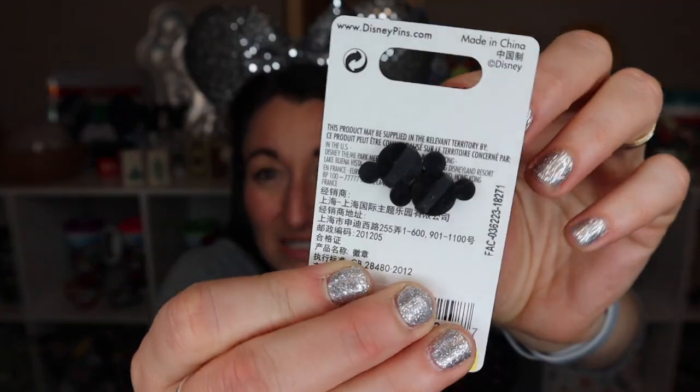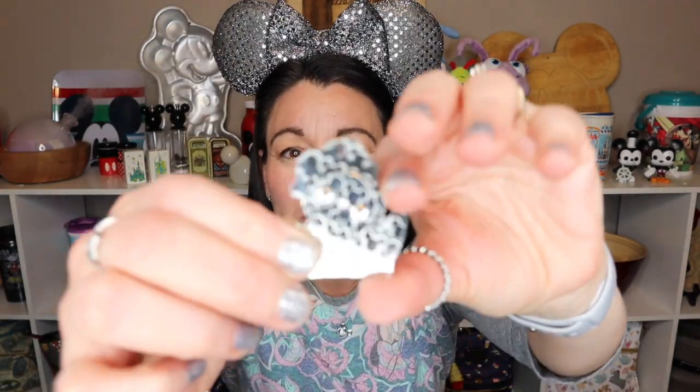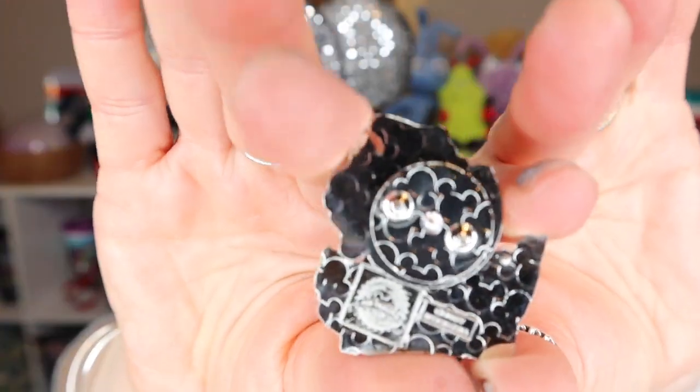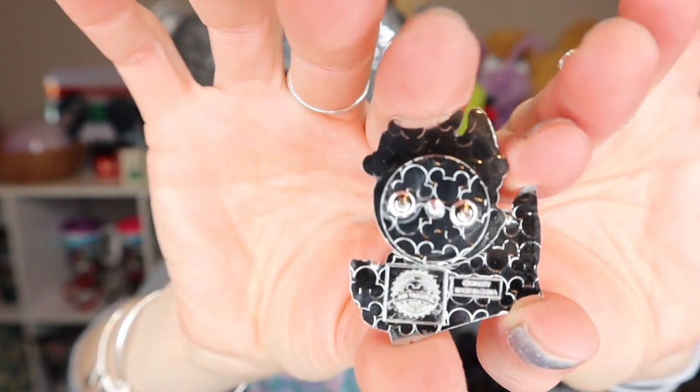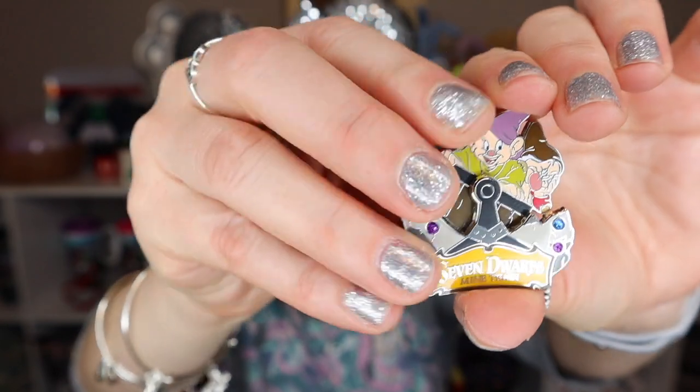And this pin actually has 2 pin posts. They're super close together. Let me pull it off. I'll show you the back of it. This is what the back of it looks like. And then you can see that the mine train car moves around it. So a really fun pin.